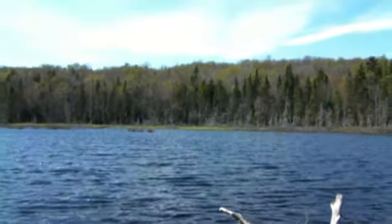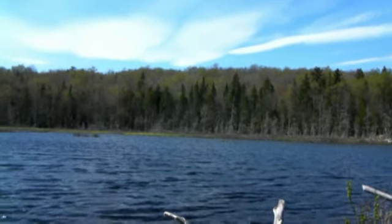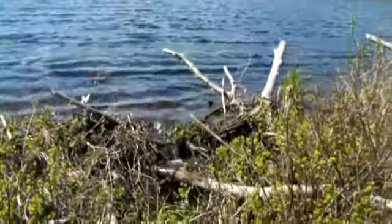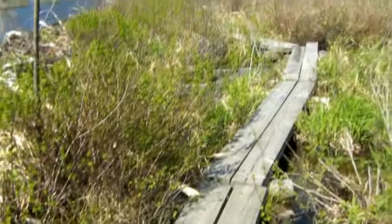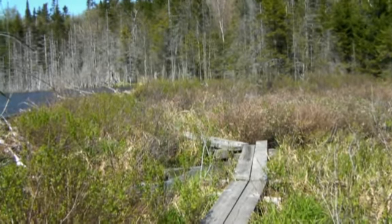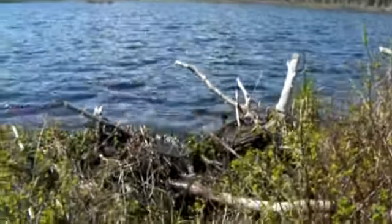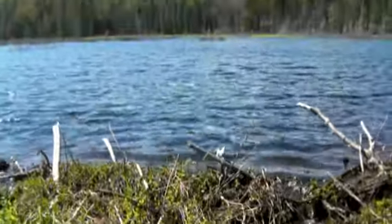We are at a pond. We don't really know which pond it is, but this is the beaver dam right here, and the water is overflowing the beaver dam, and then we are walking on these bog bridges along to the other side. So we're hoping the beaver did a really good job and it's not going to all of a sudden come apart and wash us away.